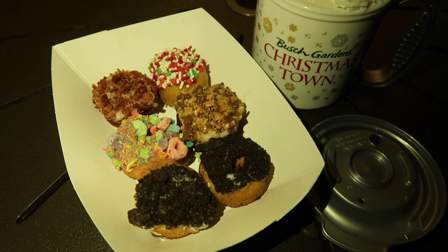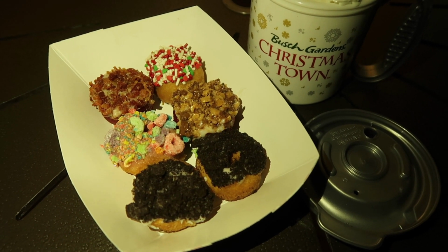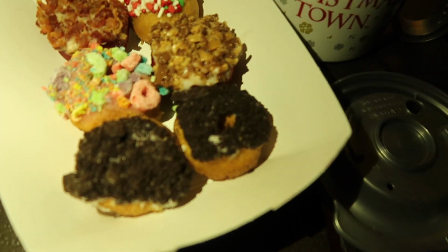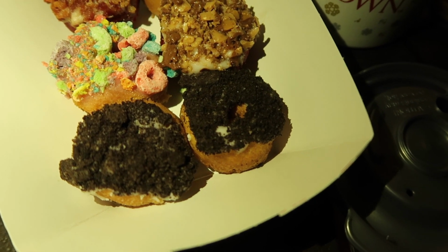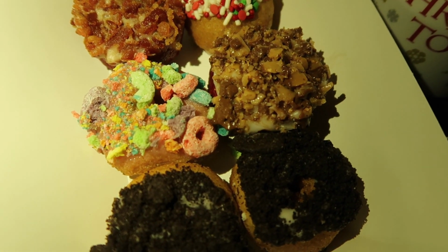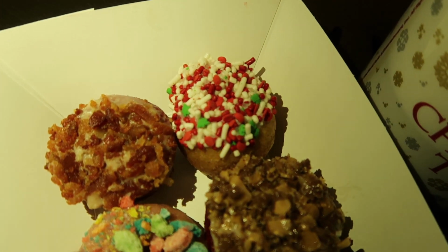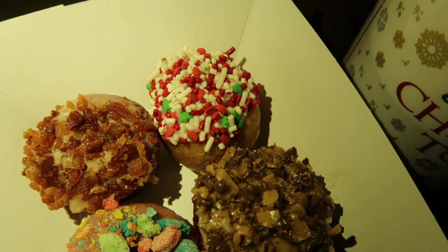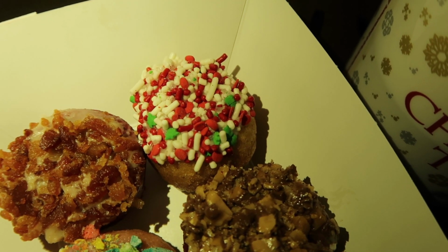I will now be explaining each of the 5 different donuts that you can get. I have 6 pictured right here, and 2 of them are actually the same. So these 2 are white icing and Oreo crumbs. Moving over here, we have strawberry icing and Fruit Loops. And then we actually have one over here, white icing and Christmas sprinkles. That's the one with the red, white, and green sprinkles.